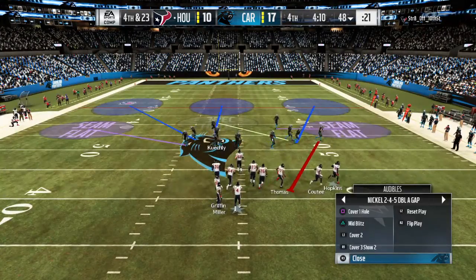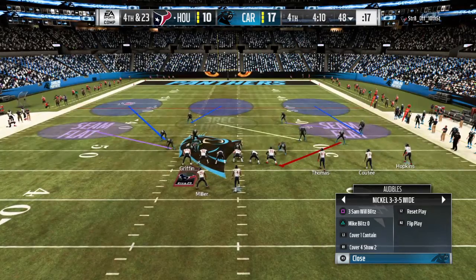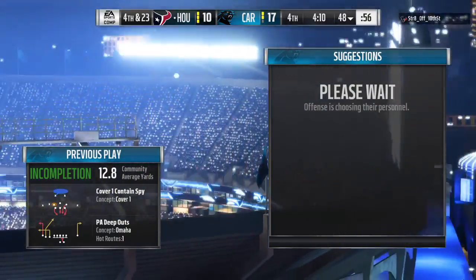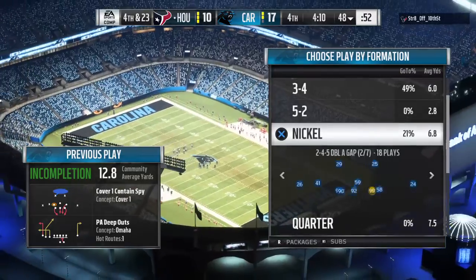Watson going to stay out there as they'll go for it on 4th. And now we get a timeout called on the defensive side of the ball by the Panthers. It's just their first. They'll be down to 2 remaining as we step aside here in the 4th quarter.